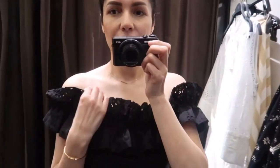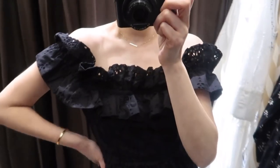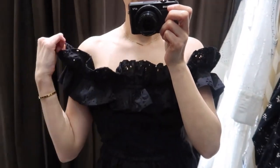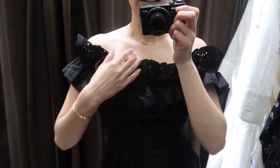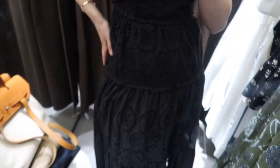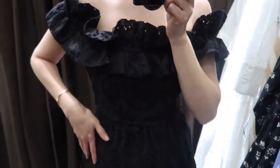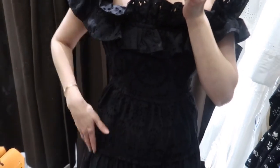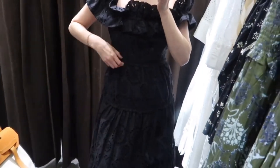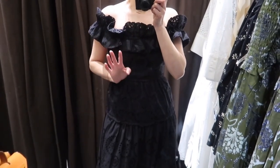How cute this dress is, guys. It's beautiful. Look at this. It has this over the shoulder design. It has eyelet, it's black color, it has lining. It does not have pockets. No, it doesn't have pockets. It does not have an elastic. I was going to tell you that it has an elastic here, but no, it doesn't.